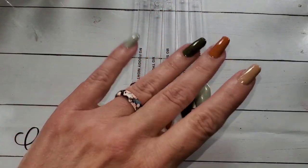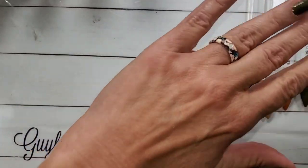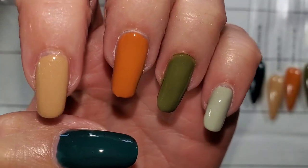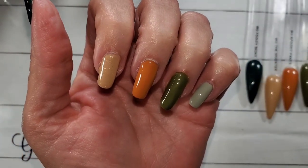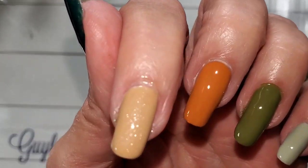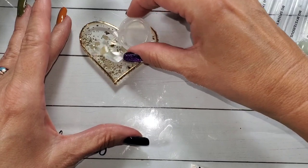They are so beautiful together. You can kind of see the sparkle in that one. Very, very pretty. I kind of wish they all had this shimmer in them. I have some colors similar to these, but not with the shimmer, and the shimmer is so gorgeous. All right, so I am going to start with a little bit of water on this palette.